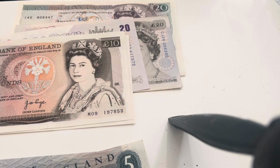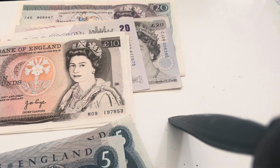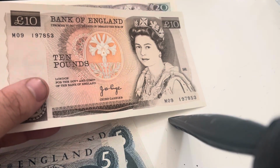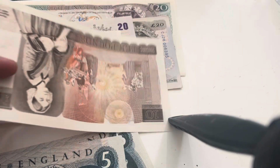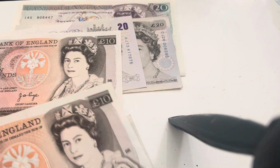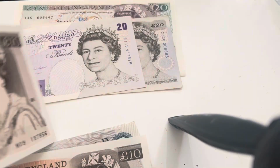These are absolutely fantastic. The £10 notes are just as good. Look at that. Yeah, you got a crease. I think that's, no, it's not a crease, that's a line in the middle. That's a security feature. But they are fantastic. Top notes. So yeah, these won't be for sale.